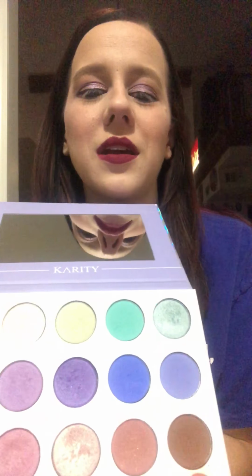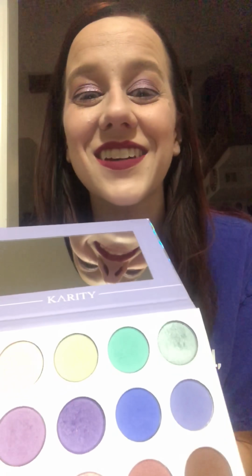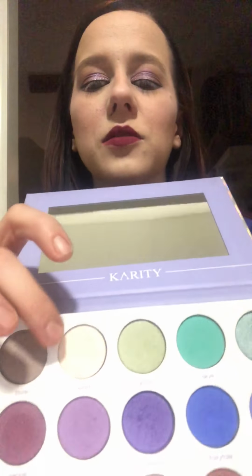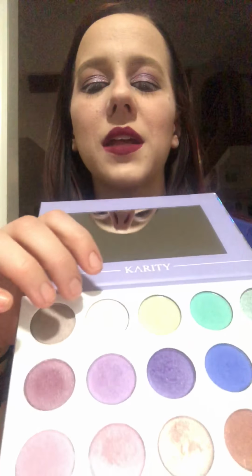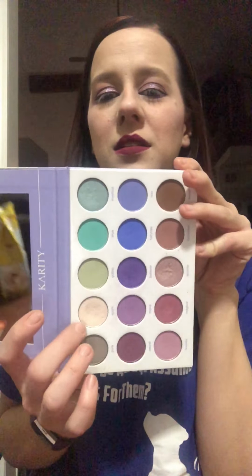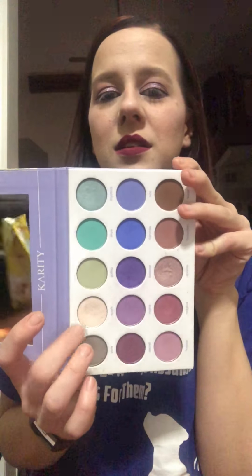On my eyes, I used my Carity Unicorn palette that I love. I used this brown shade again. I love this matte brown shade just to darken up my crease and stuff. It works great. It's called Forest. I used Spark first though. I used this color Spark just kind of all over my lid, and as a highlight, I took it all the way up to my brow bone.